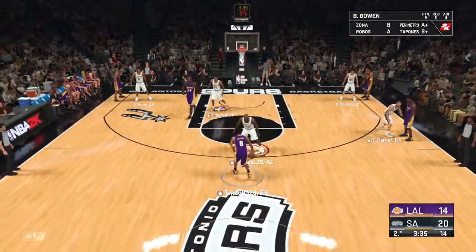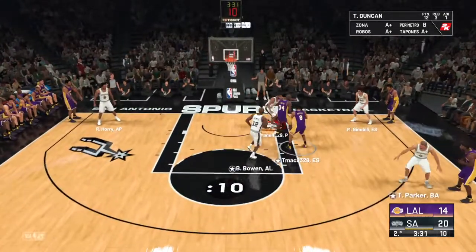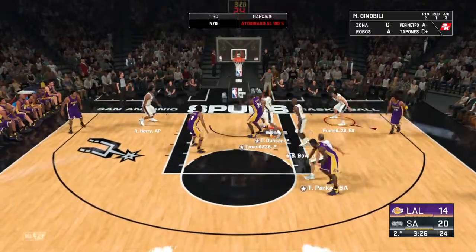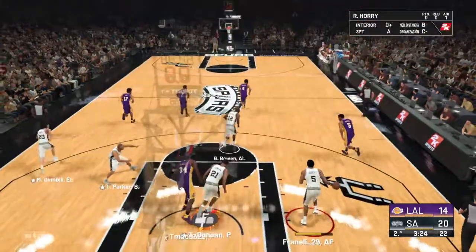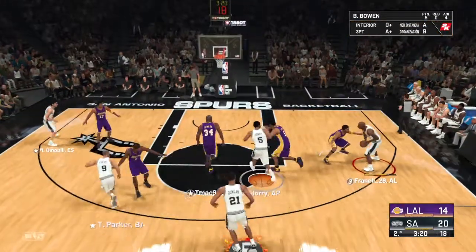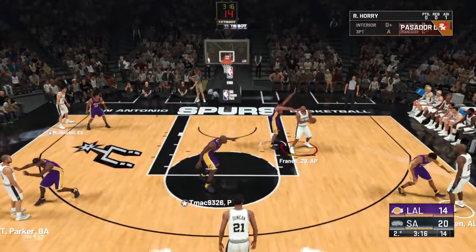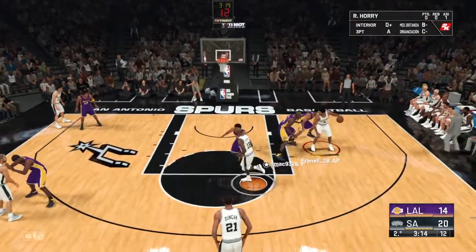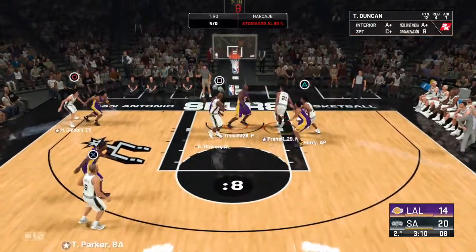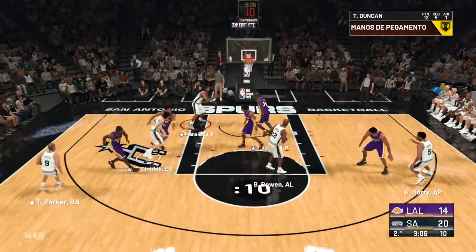Bryant outside. And there's the drive. Here's O'Neal. No good on the shot. And the Spurs going the other way now. Pass to Bowen. Here's Duncan. Here's Horry. No scoring yet from him, but that's likely to change. They get the rebound. Goes back up.